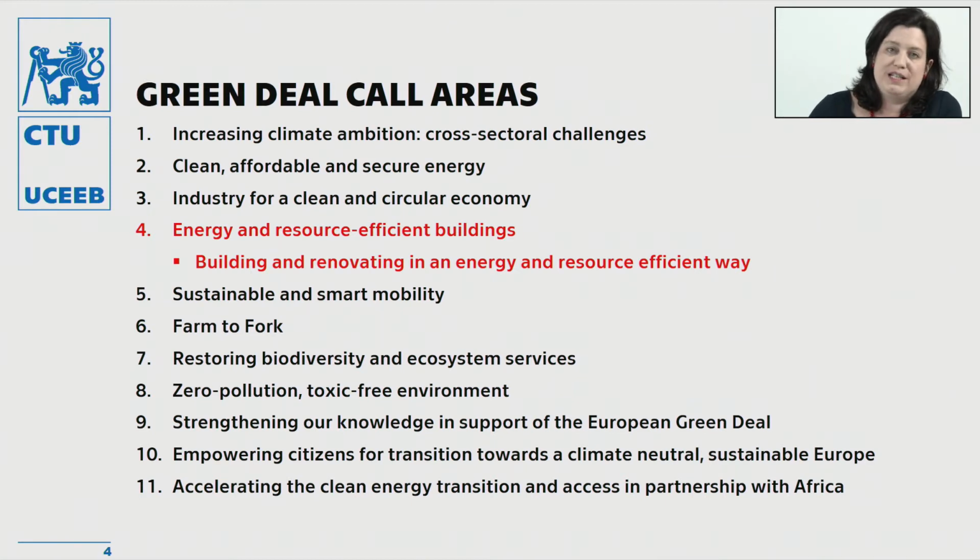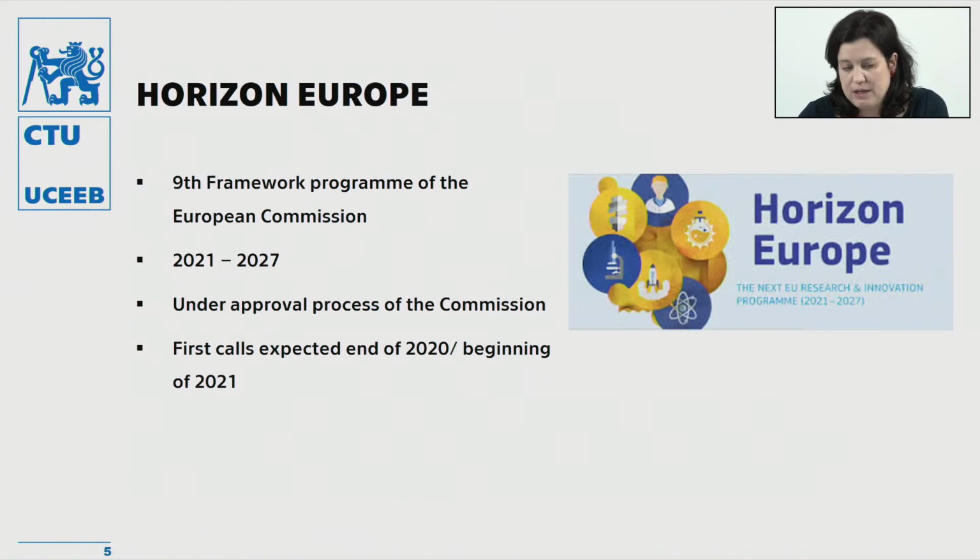Since Horizon 2020 is ending this year, or now is being prolonged until the beginning of next year, the European Commission is already approving the 9th framework program called Horizon Europe, which will be going on from 2021 until 2027. As I said, now it's under the approval of the European Commission, so the topics for the calls and the work programs are not set yet, but should be done so until the end of the year, and we should expect the opening of the first calls latest by the end of 2021.